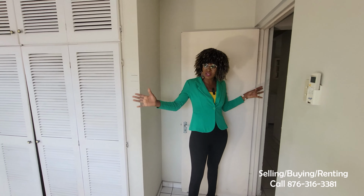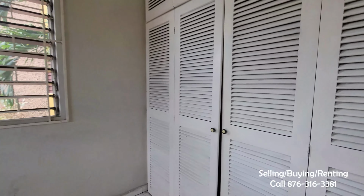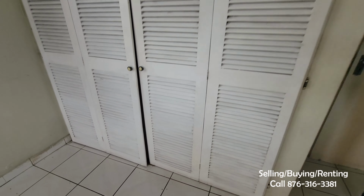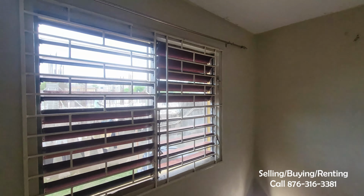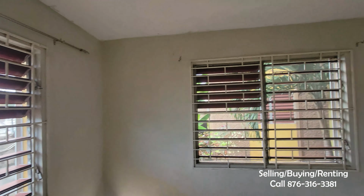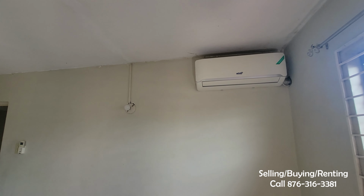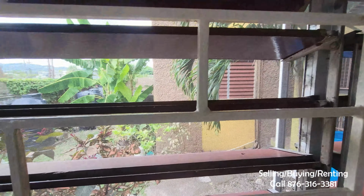And again, it's a spacious room. It's big, windows on both sides, so it is cool, a lot of natural light coming in, breeze, ventilation, and of course, this room also comes with the AC unit. So, additional coolness is here for you. Come on, props right there.